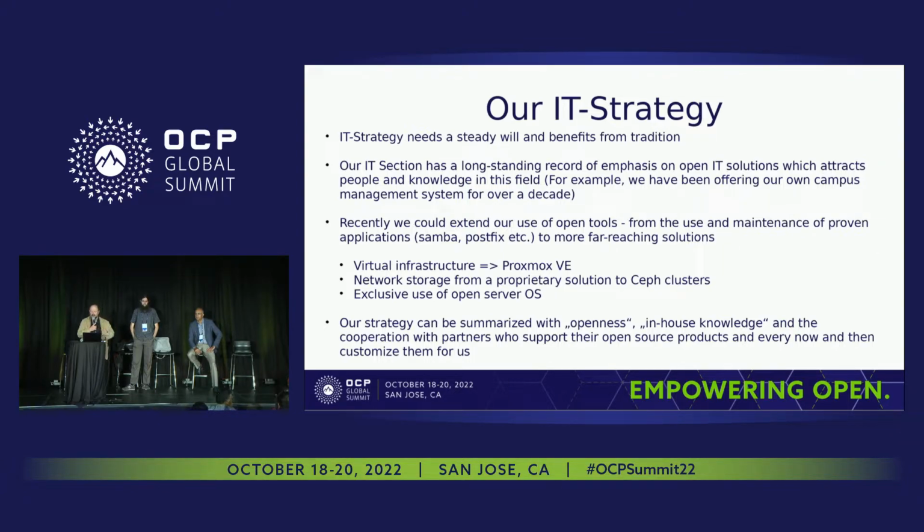Recently, we extended our tool set. We're now running a Proxmox virtual environment as our virtual infrastructure hypervisor. We are using Ceph clusters and not a proprietary storage solution. And we have an exclusive use of open source OS, which is Debian or Alpine Linux. Buzzwords are openness, in-house knowledge, and the cooperation with partners who support their open source products and even customize them for us. So our partner today is Broadcom.